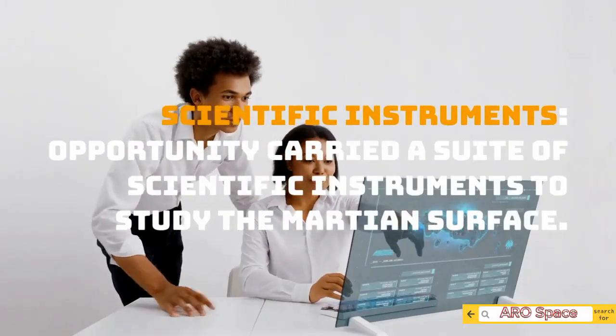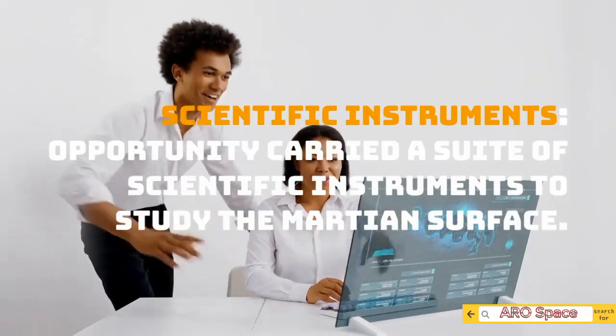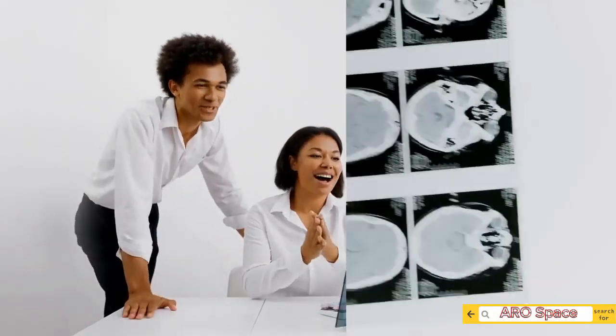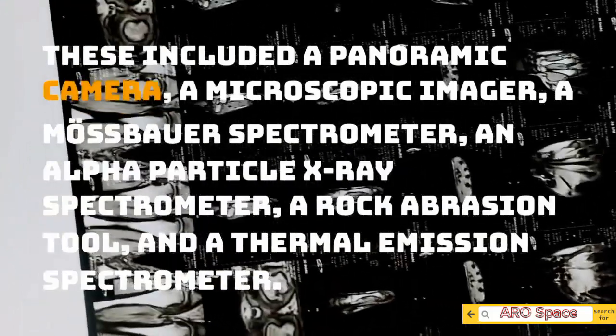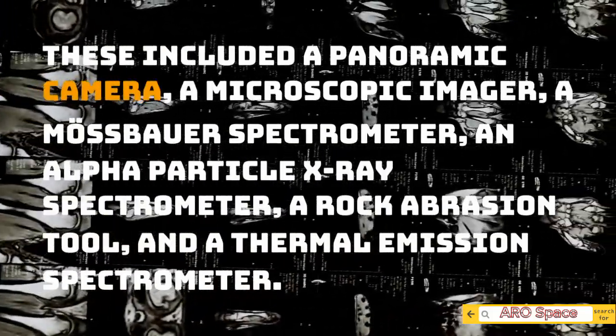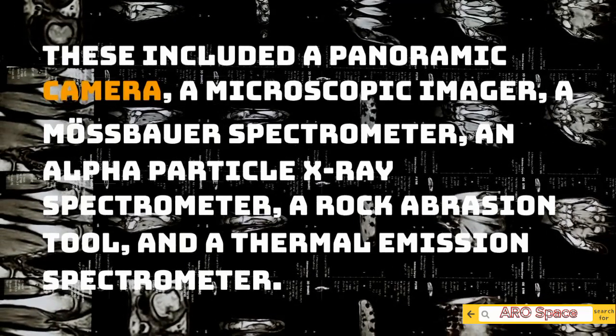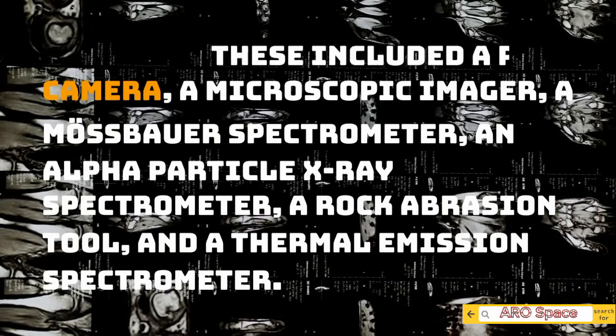Scientific instruments. Opportunity carried a suite of scientific instruments to study the Martian surface. These included a panoramic camera, a microscopic imager, a Mossbauer spectrometer, an alpha particle X-ray spectrometer, a rock abrasion tool, and a thermal emission spectrometer.